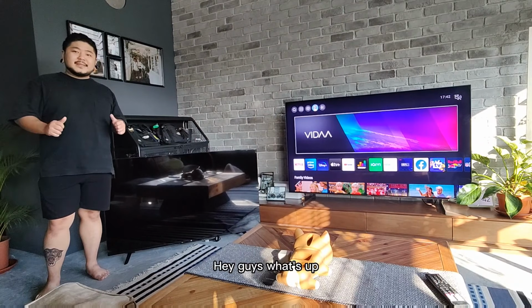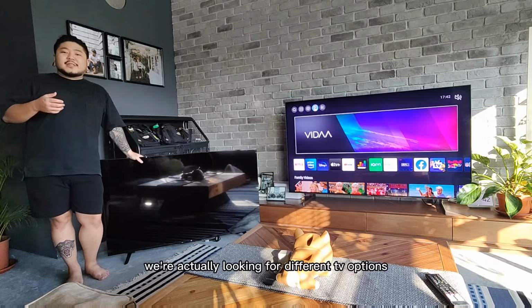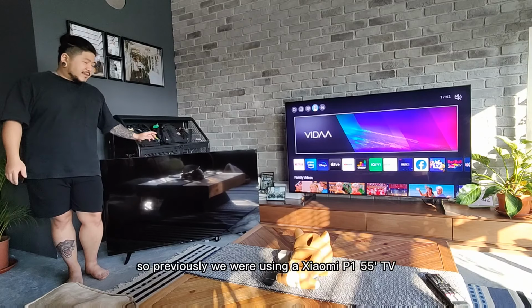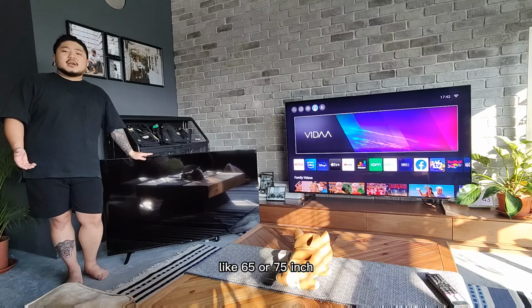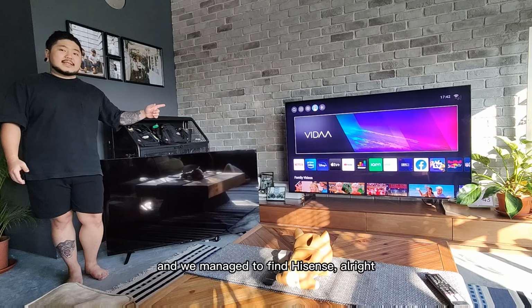Hey guys, what's up? Nick here. So, we're actually looking for a different TV option for upgrade at our house. Previously we were using a Xiaomi P1 55-inch TV, and we thought we wanted something a little bit bigger, like 65 or 75-inch. So we looked online and we managed to find Hisense.